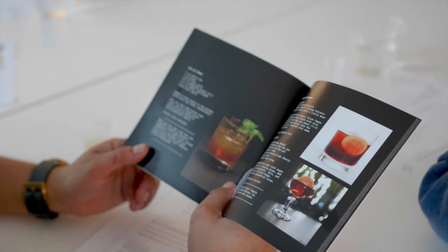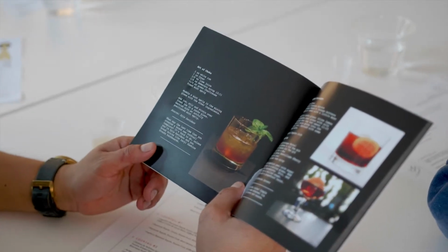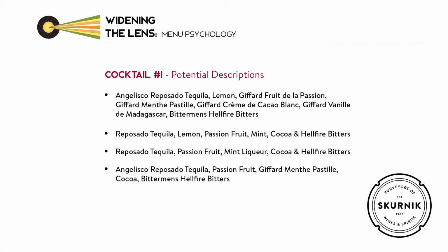So say you were expecting something that was like a riff on a margarita, because you see lemon or lime, you see tequila, you see passion fruit. If you got this drink, you're going to be disappointed with it. So let's take a look at the second one. We're keeping brand out of it. So still Reposado tequila, passion fruit second, mint liqueur, cocoa, hellfire bitters.